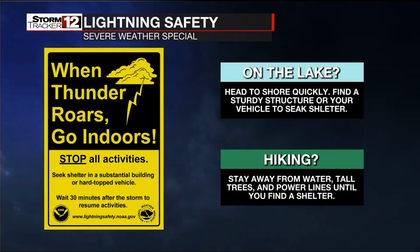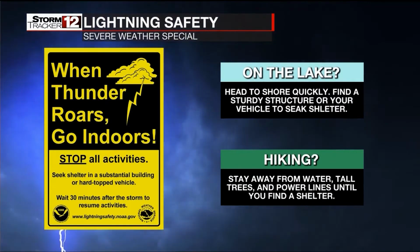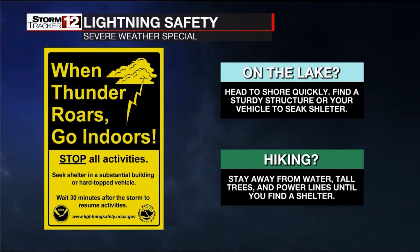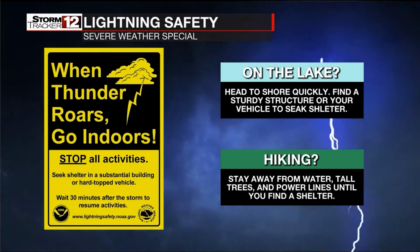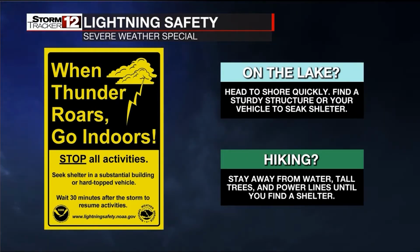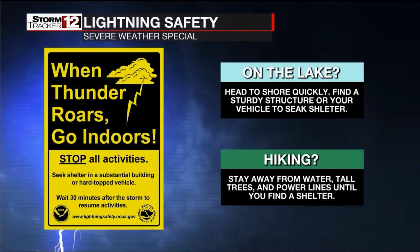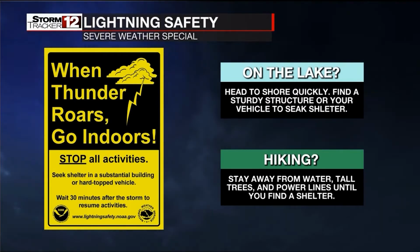The next step is when you hear thunder roar, get indoors. If you're in a boat, get to shore quickly and get into the safety of your vehicle or a sturdy shelter. If you're hiking and too far away from proper shelter, stay away from water, tall trees, and power lines. This will lessen your chance of being struck by lightning until you find a sturdy shelter. Even before you hear thunder, be on the lookout for tall, billowing cumulus clouds. That'll be a great way to spot any thunderstorms in your area.